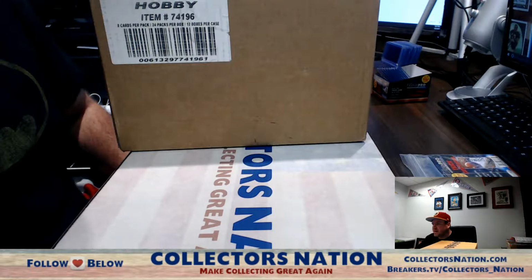Upper Deck started with them, yeah, you're right. Ahmad Black, rookie card. Heritage, John Brody for the 49ers. And Marcus Cannon, rookie. All right, we got three hits still. I'm hoping some fire's on the way.